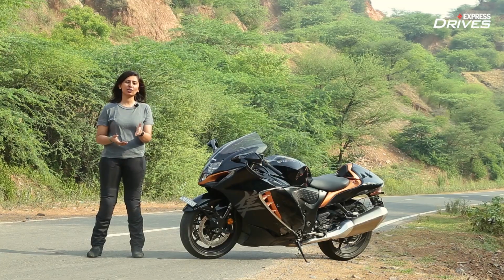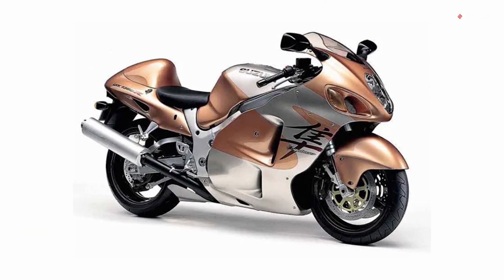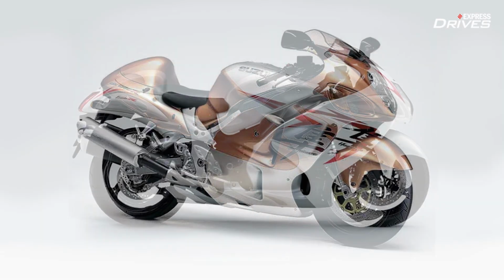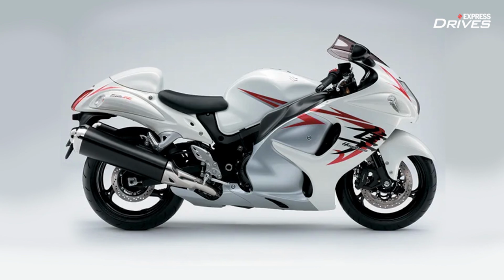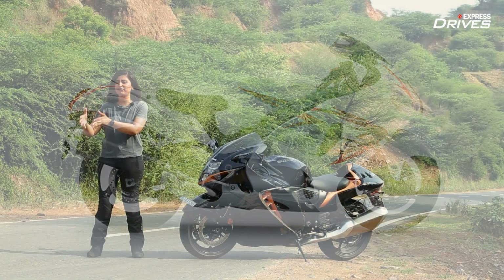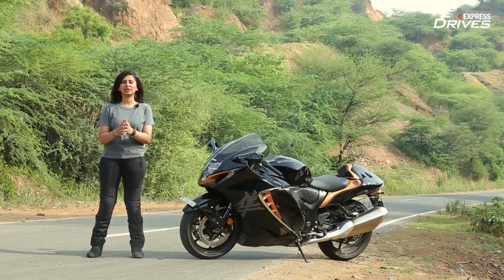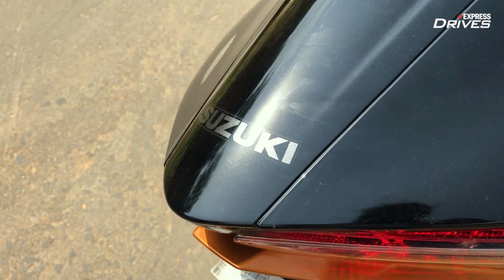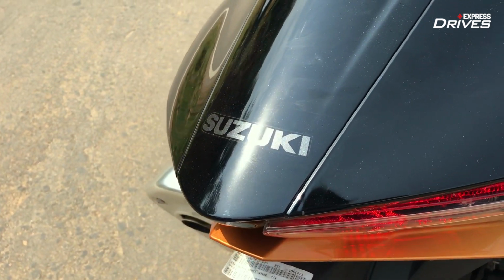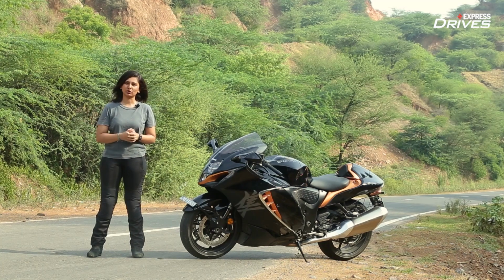So the 99 model was powered by a 1299cc engine that made 173 brake horsepower. The 2008 upgrade got a bigger engine, a 1340cc inline 4 that made 195 brake horsepower. Now, fans and prospective customers around the world had been expecting Suzuki to stick to that trend, and there were speculations that it would get a bigger engine and power figures that would be up north of 200 brake horsepower.